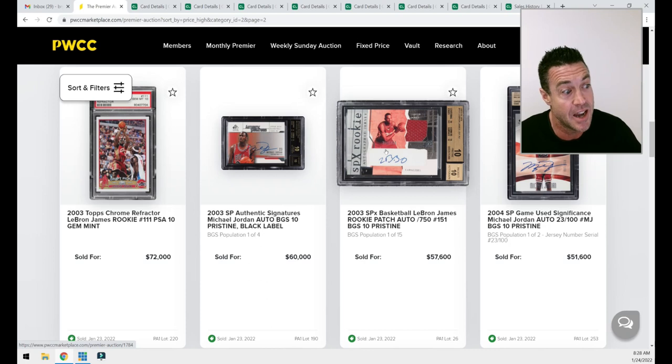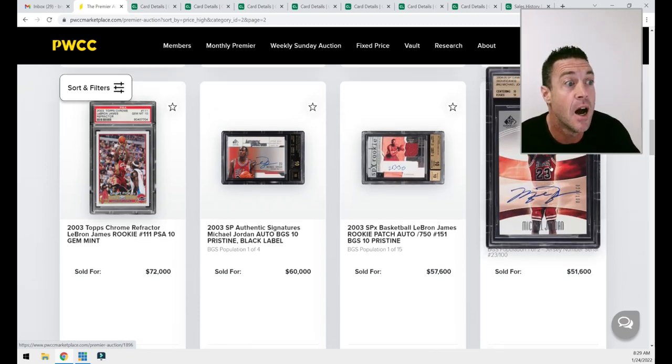You got your 10-10. Actually, the winner of this card messaged me today and asked me what to do with it, whether to put it in the vault or whether to have it shipped to him. And I said, put it in the vault and don't pay the sales tax.